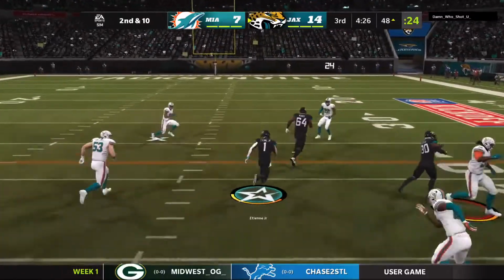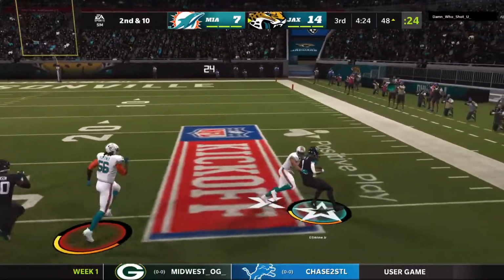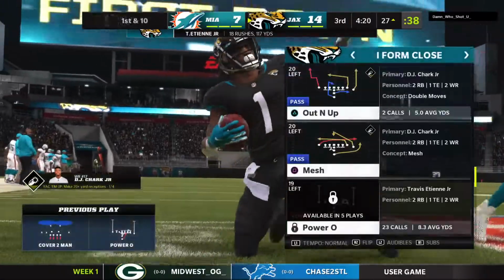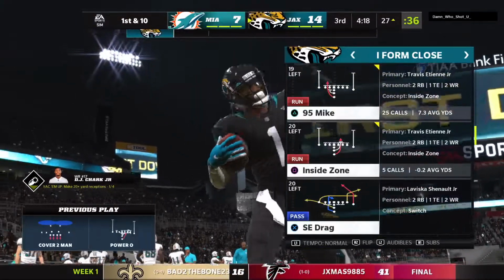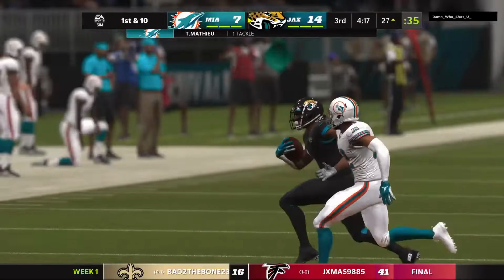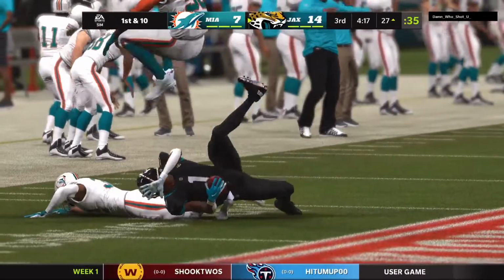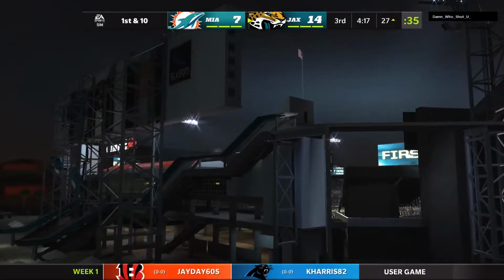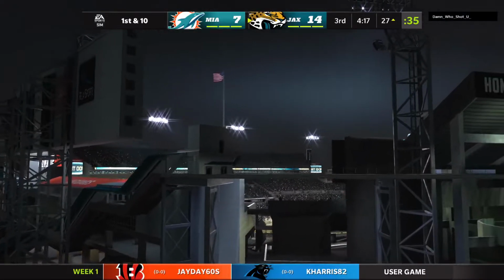Here we go. Etienne with it. And he'll go down, but not before getting this inside the 30. That's good for 21 yards and a 1st down. Looks to me like maybe there's a little attrition setting in with this drive, because when you see that type of a run, I get the feeling the defense is getting a little bit tired. And that's the last thing they need, especially when they look up at the scoreboard.